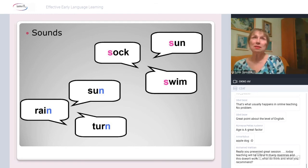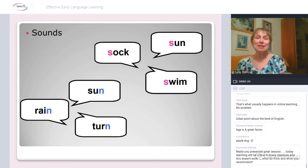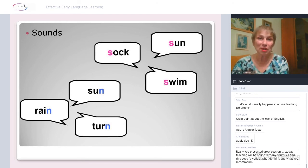Because dyslexia is a difficulty that affects sensory perception, either visual or auditory. So if you teach them to distinguish sounds at the life period which is open for this kind of perception, then you will succeed enormously. So I strongly recommend doing these things, actually playing with words.